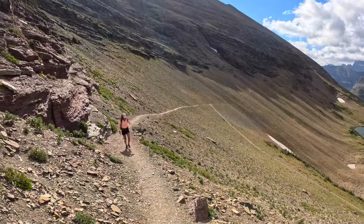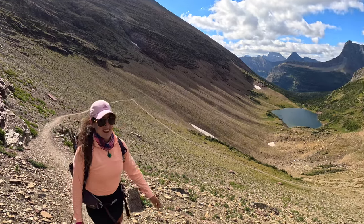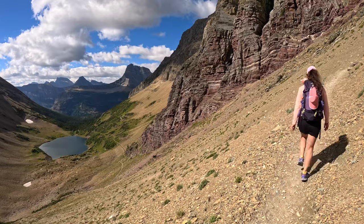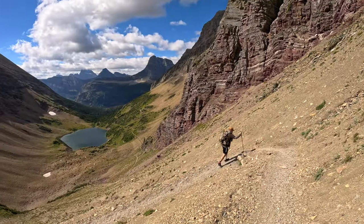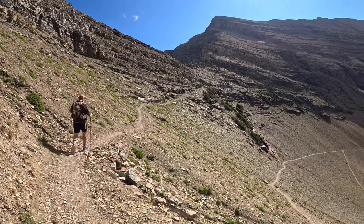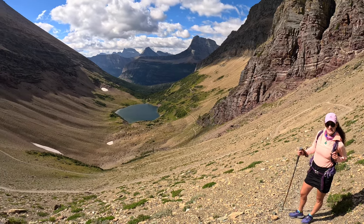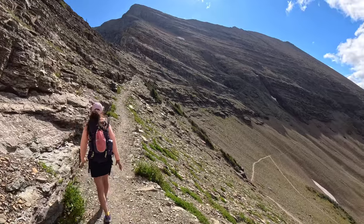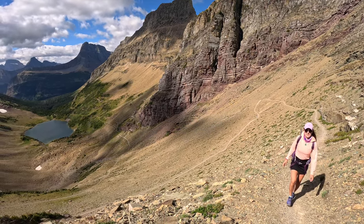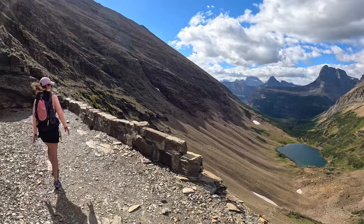Piece of cake. Getting a little breezy towards the top. We just hit the second switchback and the tunnel is in sight. We are arriving at Ptarmigan Tunnel, a little breezy.